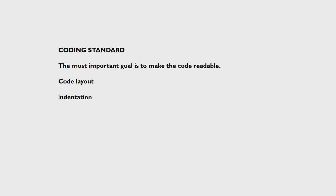Coding standards can be huge, like 60 pages long, and that's not something that will apply to any of you. You can dig in as much as you want, but I'll just highlight a few points which are important.